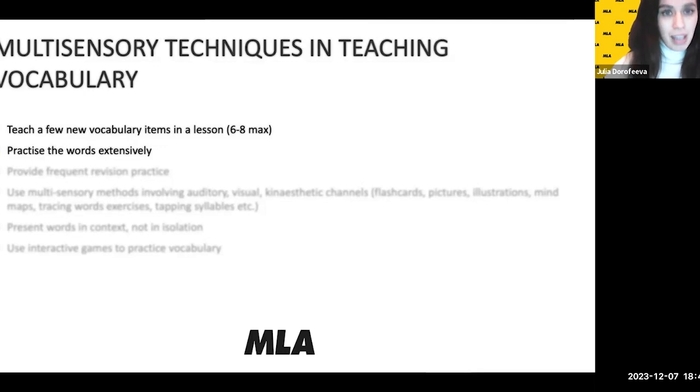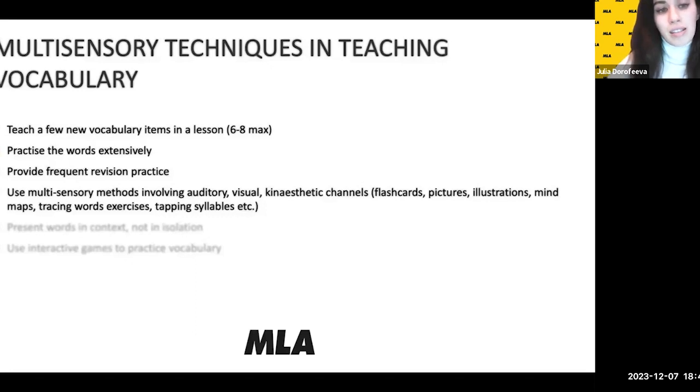Then we practice the words again. We practice the words extensively. So we give a number of exercises for our students to learn the new words. Then again, during a lesson, we should provide frequent revision practice, right? So our students should encounter the new words on several occasions. Again, multisensory teaching. So we activate different channels: auditory, visual, kinesthetic. Again, we use flashcards, pictures, illustrations. We can draw the attention of our students to the pictures in the course books, which usually accompany the text. Mind maps.